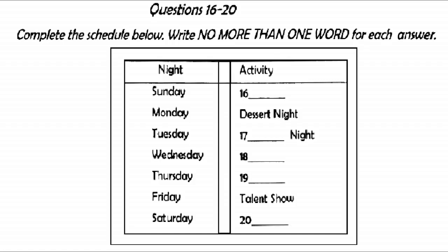Yes, it's great. We get more serious toward the middle of the week. Our discussion night is on Tuesday. Discussion night? Yes, we discuss different current events depending on what's happening that week in the news. Then on Wednesdays we have lectures. We invite different experts to talk about local history or nature topics.